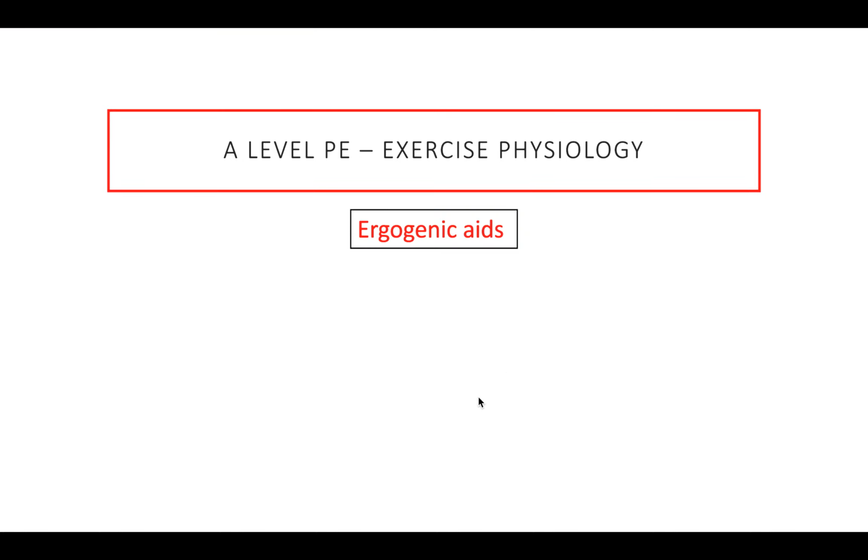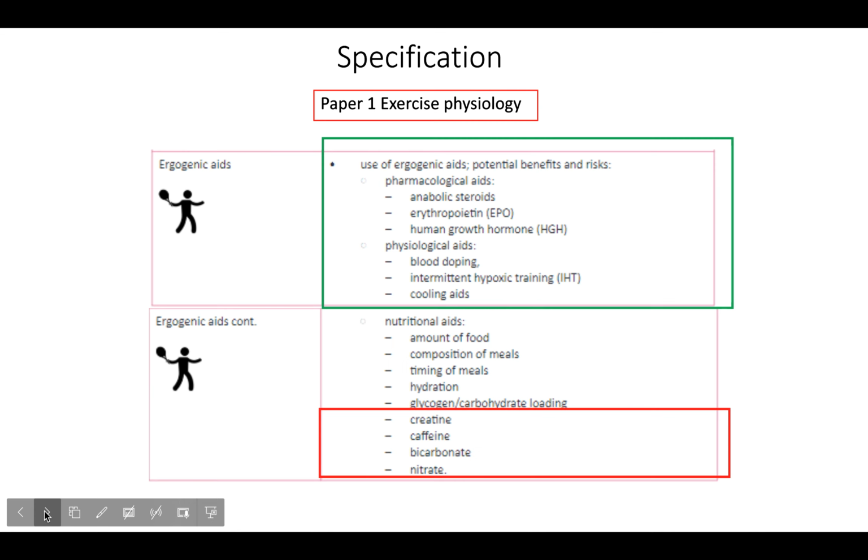Hello and welcome to this screencast on ergogenic aids. Specifically, we're going to focus on nutritional aids and these four down here. So we've looked at pharmacological and physiological. We're now going to look at nutritional. We're going to start with creatine, caffeine, bicarbonate and nitrate.